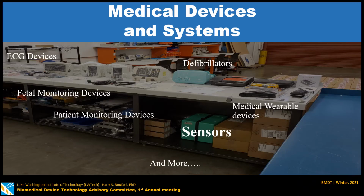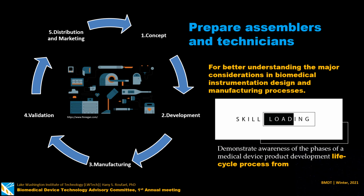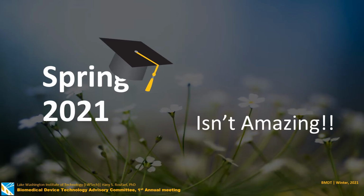Our students are currently in the process of learning about the operation fundamentals of medical devices and systems to include electrocardiography or ECG, patient monitoring devices, wearable devices, medical sensors, defibrillators, and much more. We promise to prepare our students to have a better understanding of the major considerations in biomedical and instrumentation design and manufacturing processes, from the concept to distribution and marketing.